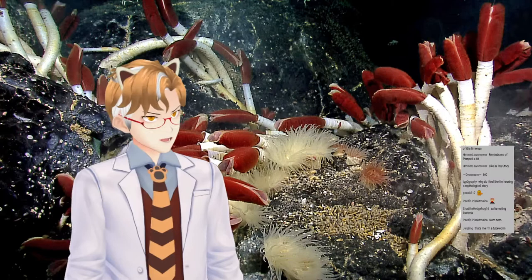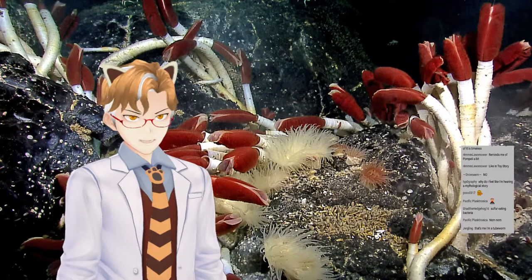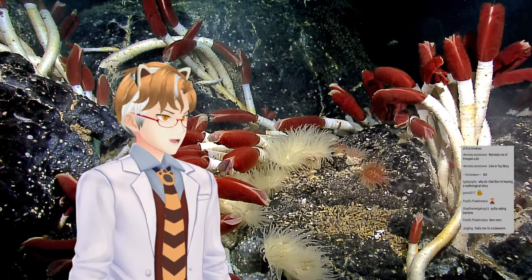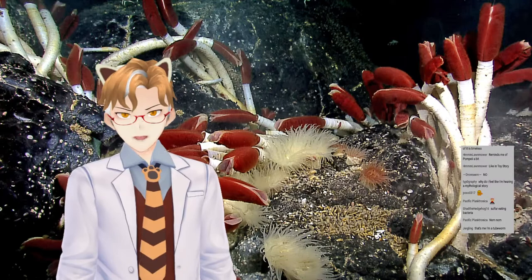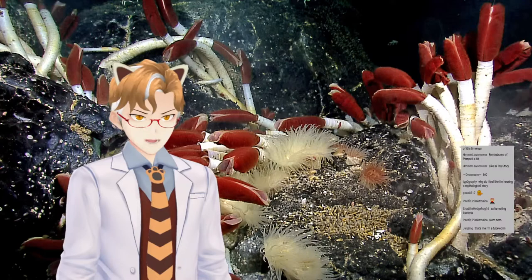Something that's curious about the giant tube worms is they actually have the fastest growth rate of any known marine invertebrate. And in less than 2 years, a giant tube worm can arrive at a new hydrothermal vent as a juvenile, colonize it, acquire chemotrophic bacteria, reach maturity, and grow more than 1.5 meters in length.